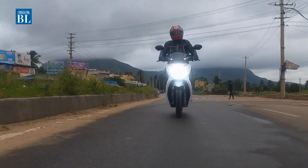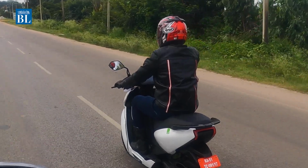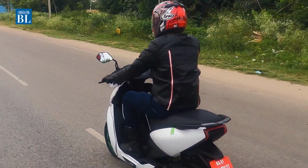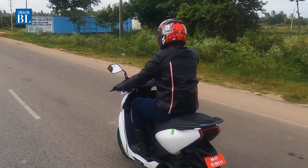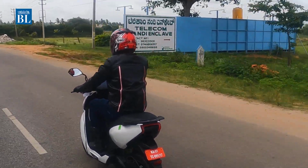The new Gen 3 gets a 15 kilometer charge in about 10 minutes if you were to be using the fast charging infrastructure of Ather's. If you were to be charging it at home, the battery can get a 0 to 80% charge in about 4.5 hours and a 0 to 100% charge in about 5 hours and 40 minutes.